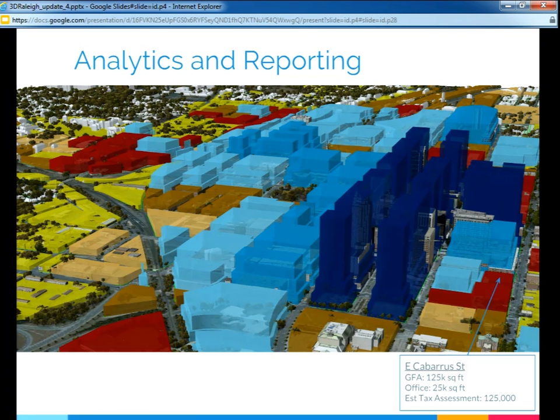I just quickly want to note that typically CityEngine is extruding these buildings on a parcel by parcel basis. We have dissolved the parcels into blocks just to simplify the process, because this is our first 3D project of this scale, and it was just how things went.